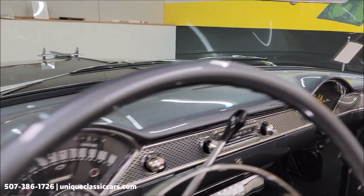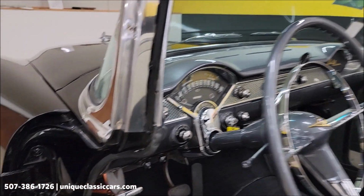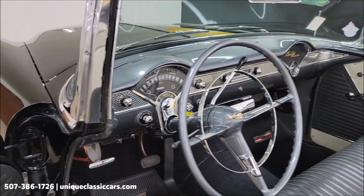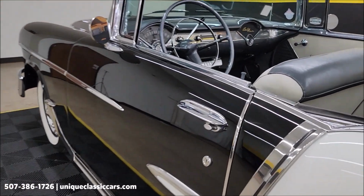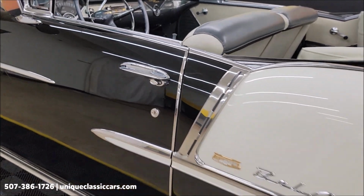That automatic Powerglide transmission, true Bel Air. You'll be able to see the VIN tag if you look at the still pictures, and you see how that door shut, and just how this car fits very nicely.